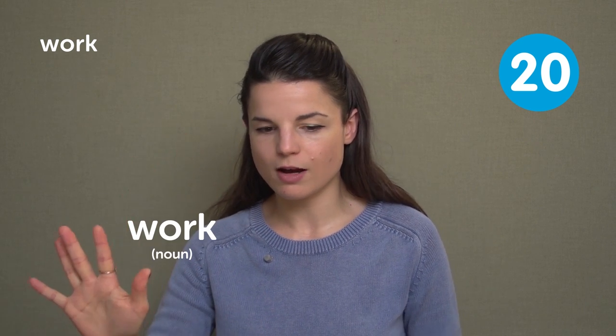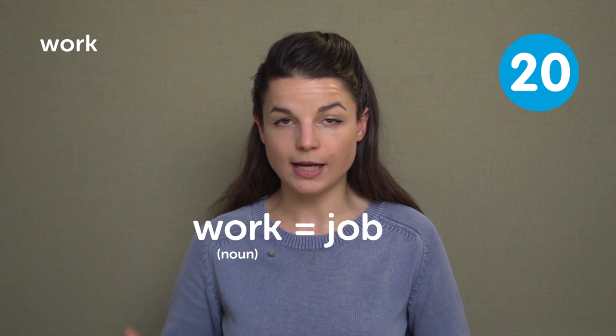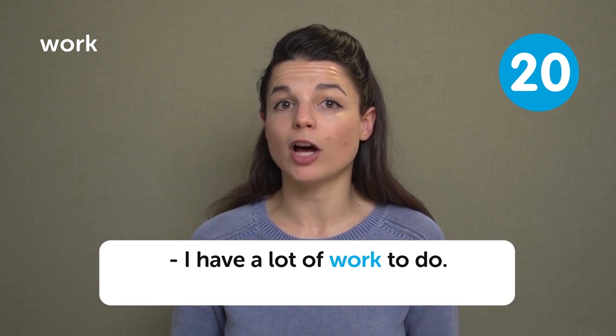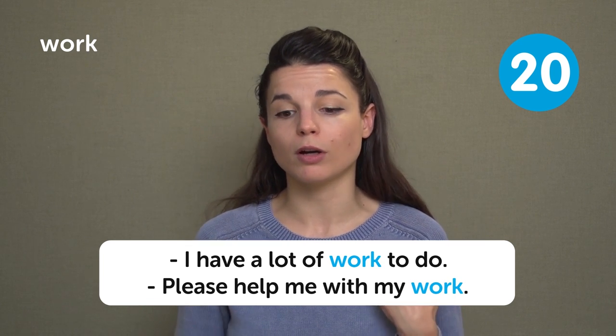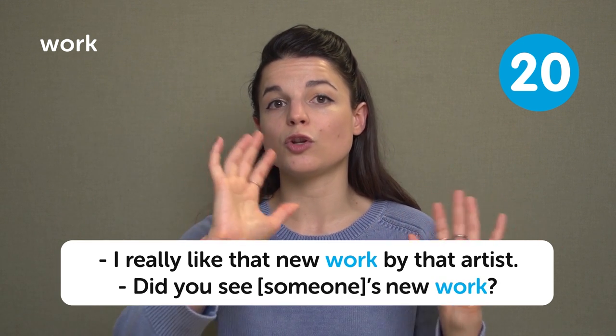The next word is work. Be careful about using work as a noun and work as a verb. Your work refers to your job, your responsibilities, your tasks at your office or your workplace. You can use it in a phrase like, I have a lot of work to do, or please help me with my work. I like to go to work. It can be used to just refer to anything artistic in general. So it can be a painting, it can be a building, it can be a sculpture, whatever. Anything artsy can be referred to as work, as in, I really like that new work by that artist, or did you see so-and-so's new work?